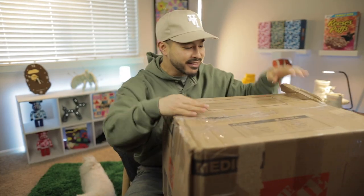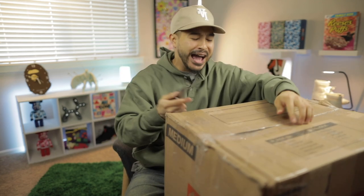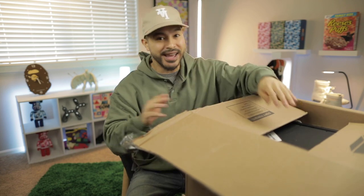This thing is heavy as well. All right. I hope at least it's some Supreme bricks or something, not another hoverboard. Now that I'm actually thinking about it, I was a little bit overexcited for a hoverboard. I have high hopes, so these guys are super legit. And like I said, I purchased a lot of sneakers from them in the past.